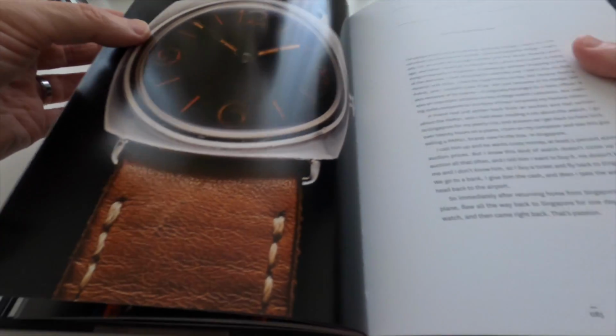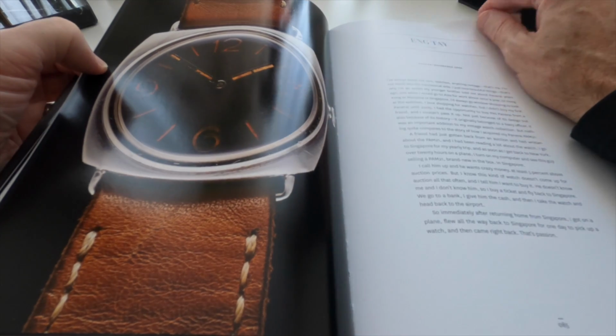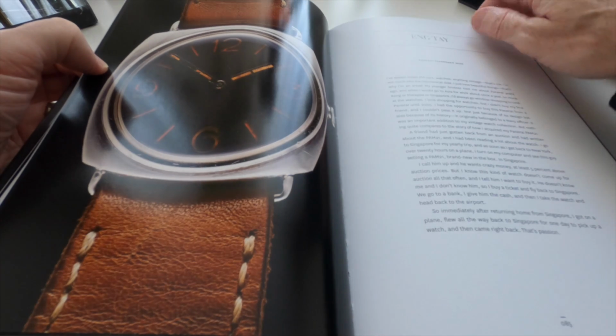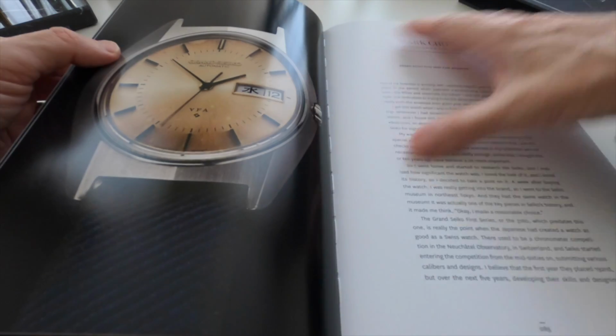And this is fantastic. Look at that one, that Panerai. Look at that. One of my Paneraisis has got the tritium dial and it's actually going yellow like that. It hasn't started flaking off yet, but it has gone yellow.